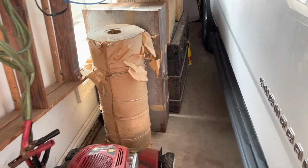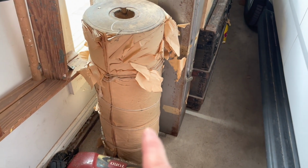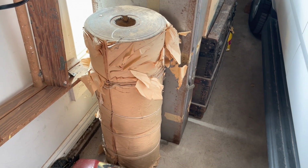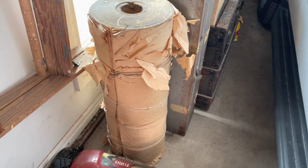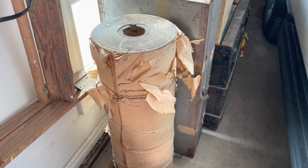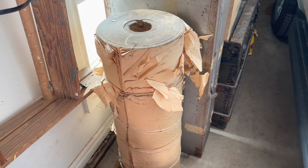Okay, we're still in my garage, you guys. So I have to show you this humongous roll of paper. Yeah, it's huge and it is heavy, but I couldn't leave it. So I need to get that cleaned up and get it inside and figure out what. Yeah, that is a beautiful roll of brown paper.